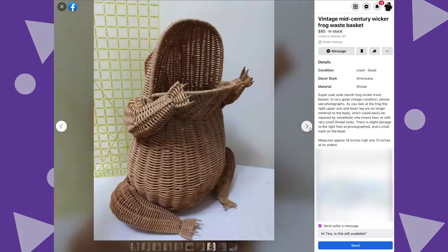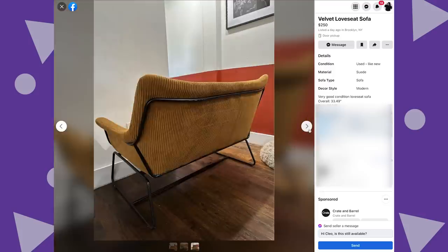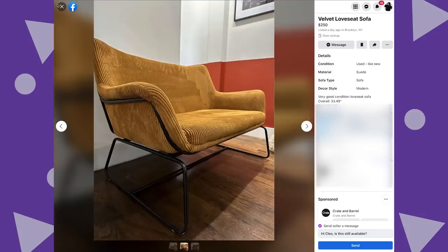$80? Oh my God. That's adorable. Okay, that's obviously not helpful for the situation, but I think that I should convince Sam to buy that. Let's keep going. Ooh, velvet love seat sofa. That's so cool. But not, again, not what we needed. Also, that's in Brooklyn. I don't think we need that. I think we're gonna have to think outside the box on this one.